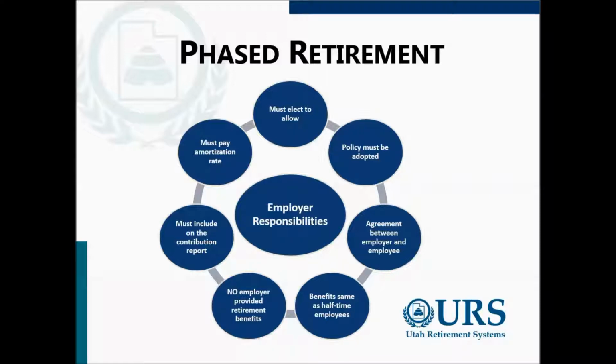The next thing you need to understand is if I am in phased retirement with your organization, I have to receive the exact same benefits as your part-time or half-time employees. So if your policy says that part-time employees receive no benefits and I come in as a phased retiree, I am not eligible to receive any benefits. Next, no employer provided retirement benefits, so no savings plans whatsoever, nothing that resembles a retirement account.